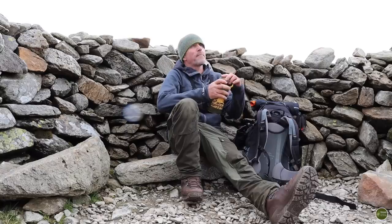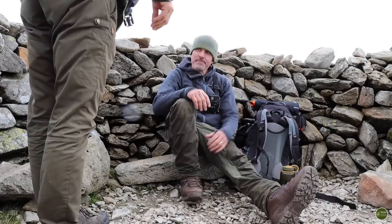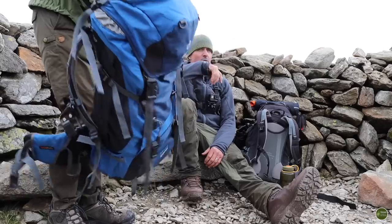Camera is cooperating. Still life in the old girl, yeah. Back up to 8%. Oh, what? Wind power. Yeah.